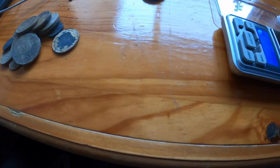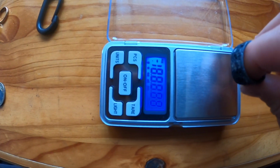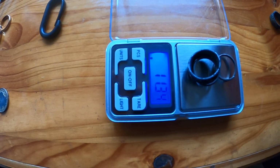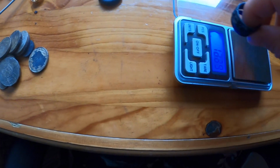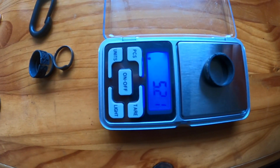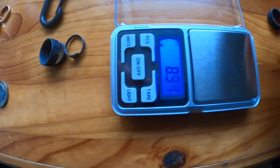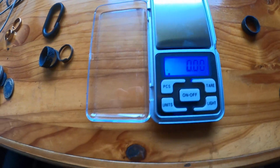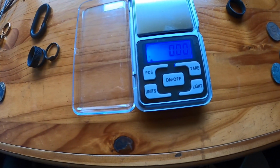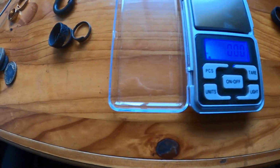So for the silver, we had, let's wait for it to tear. There we go. 11.34 grams for day one. And on day two, we had that one ring, which was 5.21 grams. Then, I'll make it a bit easier for you guys. In terms of coins, day two, we had just under $3 and 3 2-cent coins.